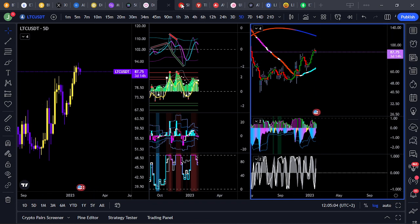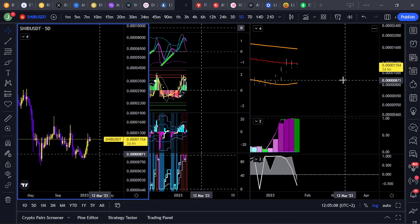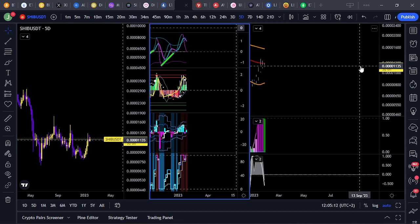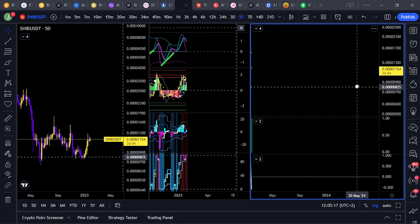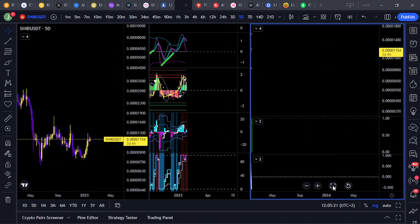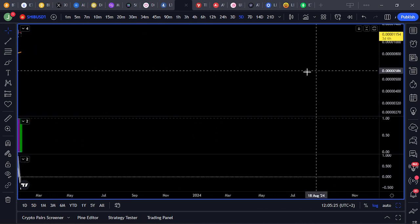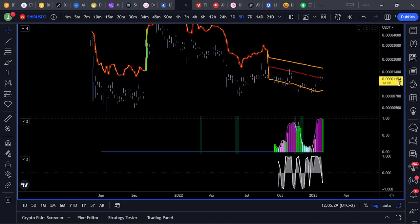Alright, let's go to Shib. Shiba Inu got some positive drift on it. Whoa, what's happening here? Hey, what's happening here? Okay, so Shib doesn't want to be a friend. Has positive drift on it. We're gonna have to watch that. I don't know why this is all of a sudden happening. Anyway, has some positive drift on it.